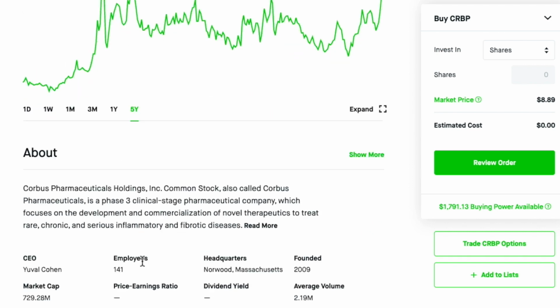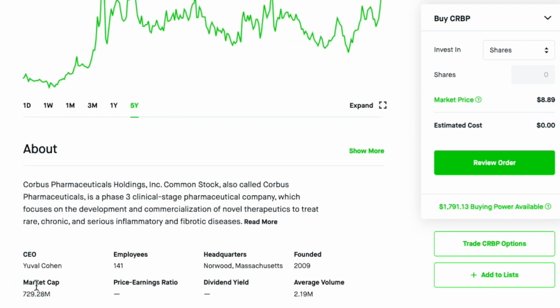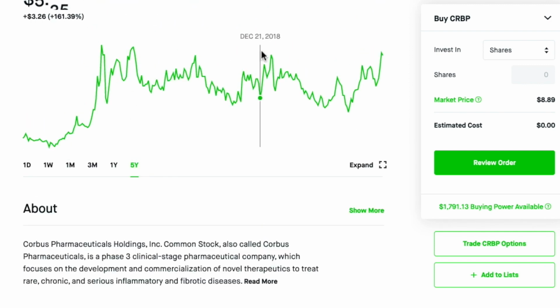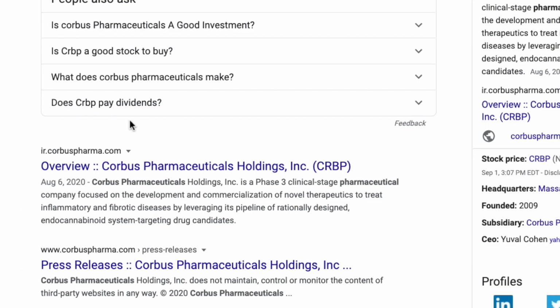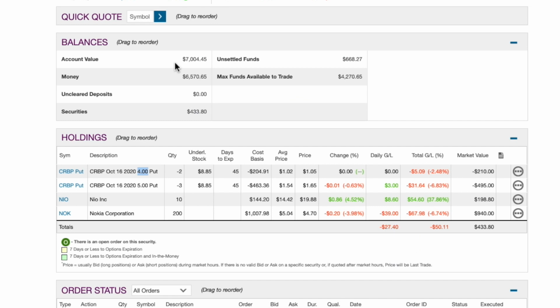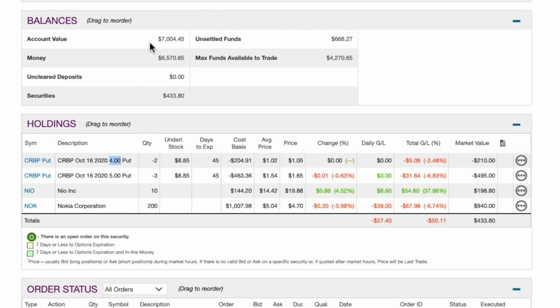It's not a large company. It has a market cap of less than $1 billion, but it's been around for many years. It seems fine. There's no big news. When I go to Google, I can't find anything. So that is why it's a YOLO call for me. Please let me know if I'm missing anything, because it's definitely a risk. I don't know that much about the company. All I know is these numbers are ridiculous and I feel lucky, so I'm taking a chance.